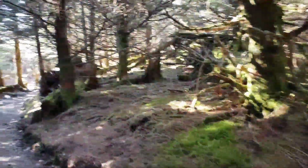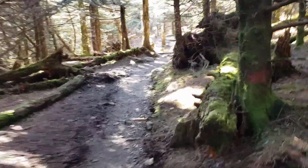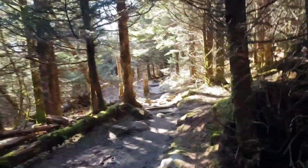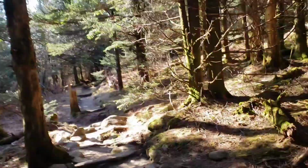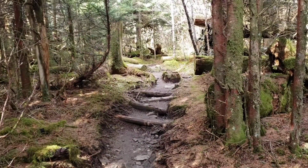Last time I came up the other side, all the way up to here, these ruts were just running like a river over my feet. It was fairly miserable. This has all the makings of a great hike. We'll see. All right, that's where I came from.